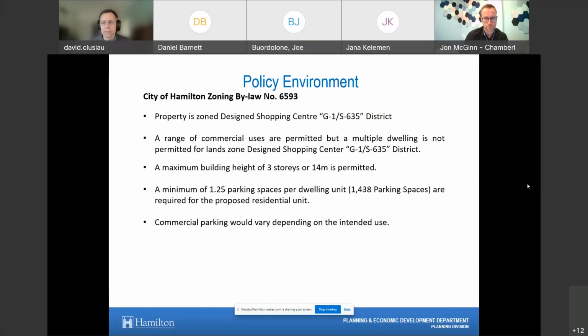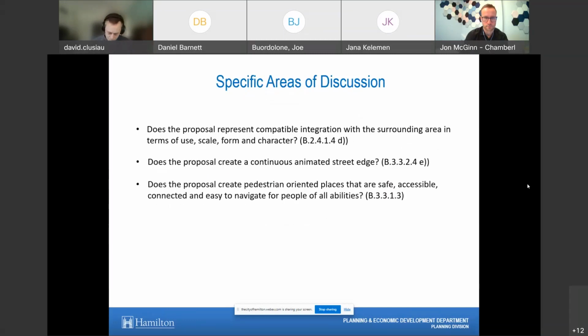The property is zoned designated shopping centers, G1 site-specific zone, which permits a range of commercial uses but does not permit a multiple dwelling. The maximum height of the current zoning is 3 stories or 14 meters. It requires a parking requirement of 1.25 spaces per dwelling unit, which is roughly 1,438 parking spaces for the residential uses. In terms of commercial, that would vary depending on what kind of commercial uses they're proposing.